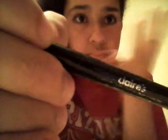So we're gonna do this right now. It's from Claire's, it's eyeliner. So this is what we're gonna use, eyeliner from Claire's. It's my friend's, so she's gonna borrow it.